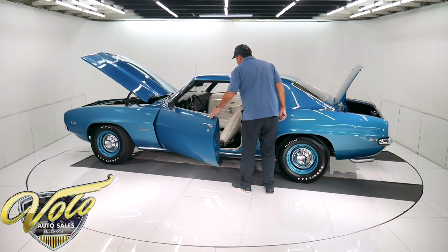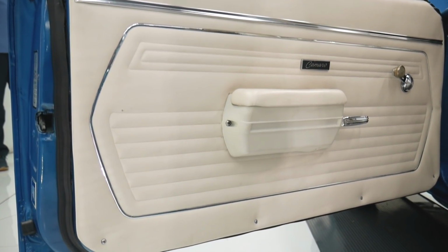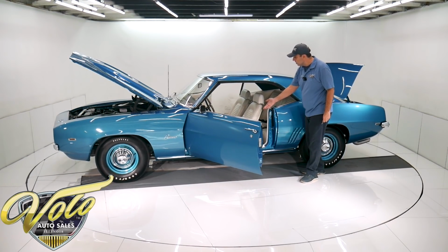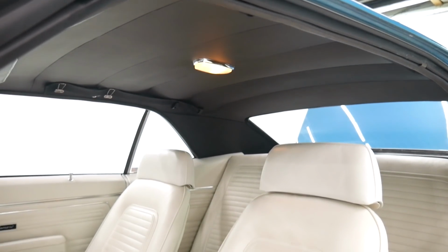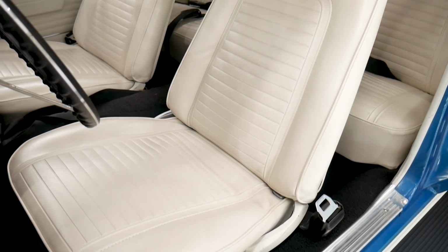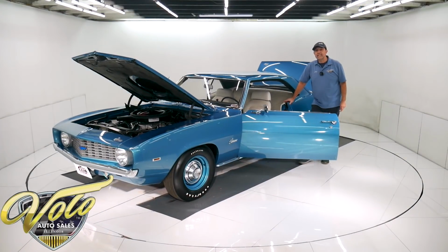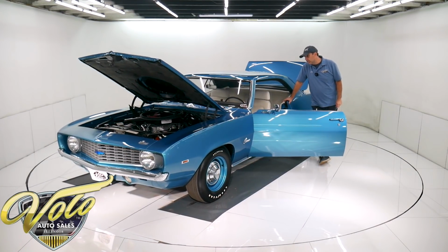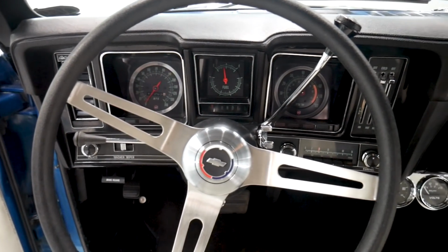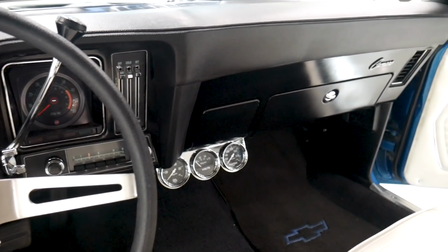The white interior really pops against the blue. It was all replaced. The door panels, armrests, window cranks, headrests, upholstery. Down on the floor, new carpet and bow tie mats. GM seat belts, front and back, all the way around, the correct ones. Has a deluxe 3-spoke steering wheel. And it has the 140 mile an hour speedometer, and it has the 8 grand tachometer, and a real rare gas gauge in the middle because there's no center console.